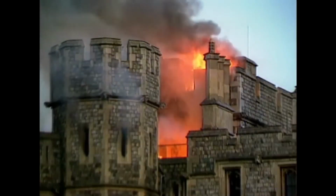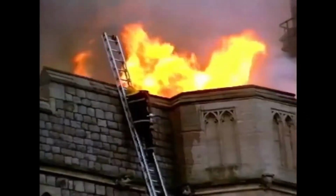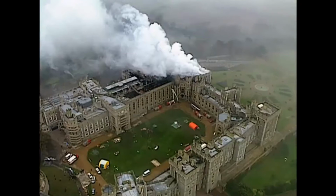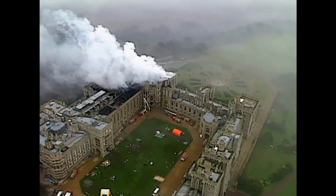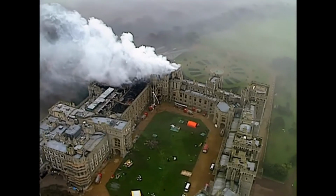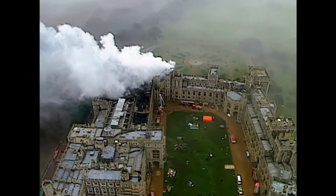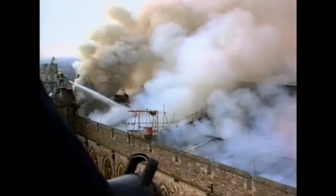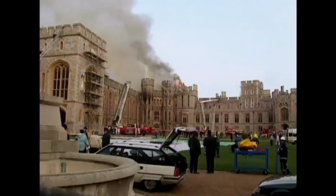But at 11:30 a.m. on the 20th of November 1992, the Queen's lifelong home was thrown into chaos when a small fire started in her private chapel in the northern corner of the castle. Windsor Castle was being rewired, and there was a light which caught one of the heavy curtains and went up in flames immediately. And within minutes, the blaze had taken hold.